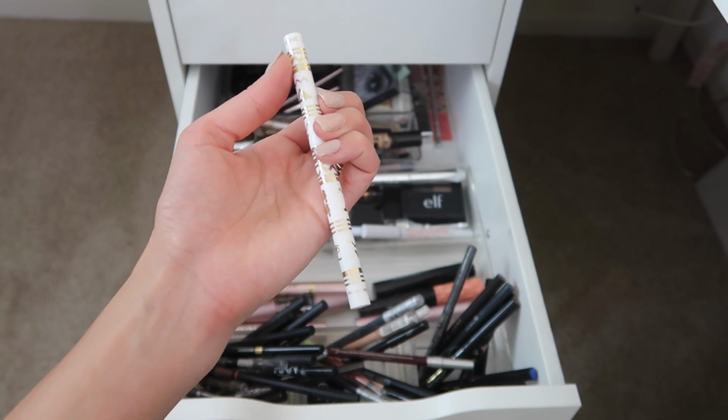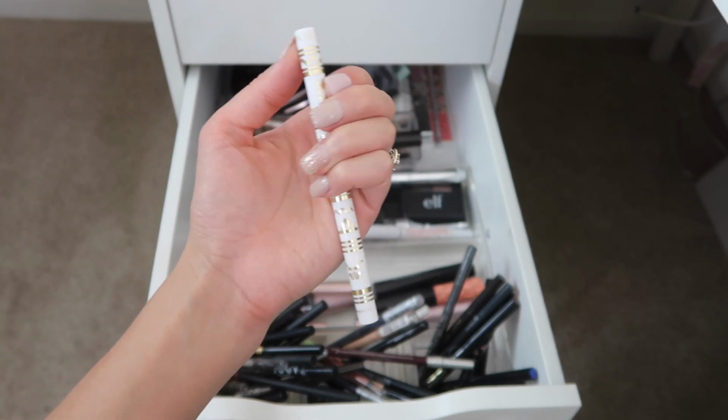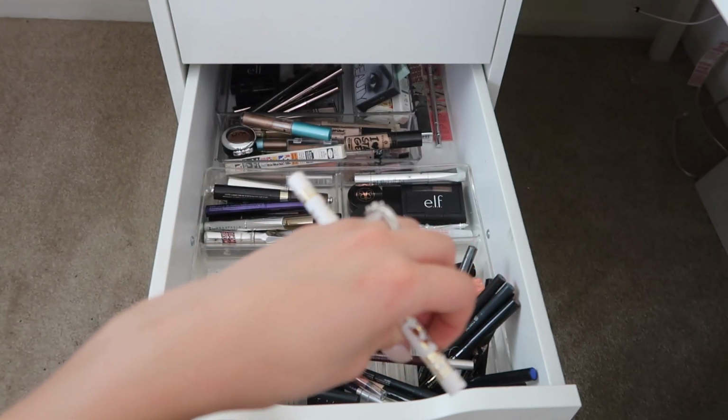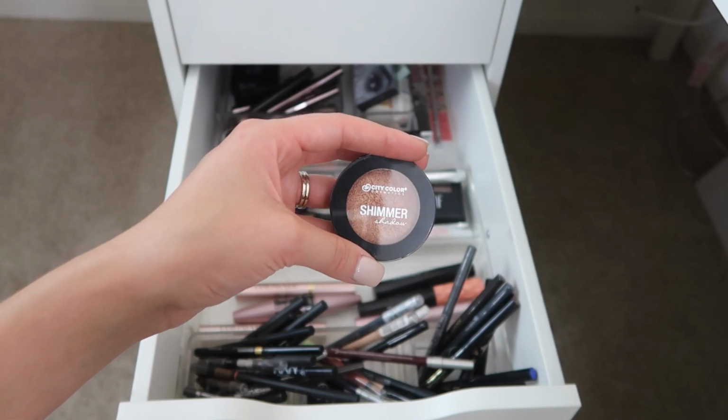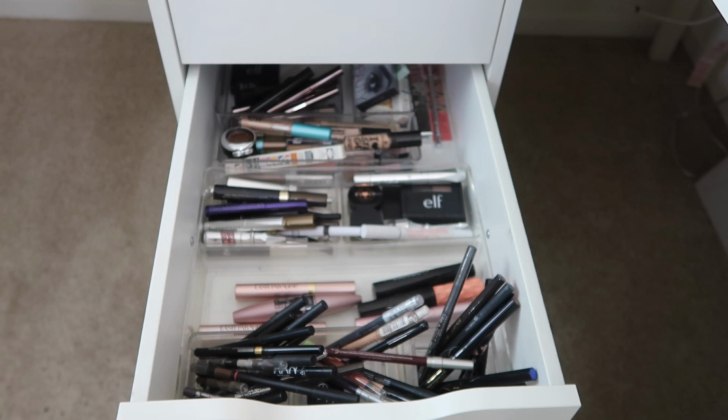So I want to use it more and see how I like it over the course of a couple days compared to my Brow Wiz or my Precisely My Brow by Benefit. I also want to play with this shimmer shadow by City Color. I got this in my Ipsy bag, I think in June.